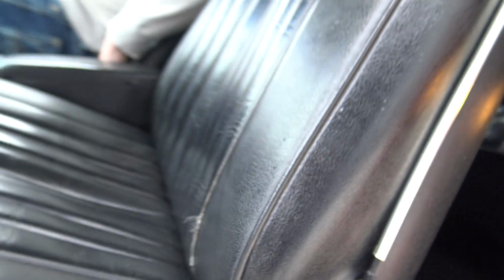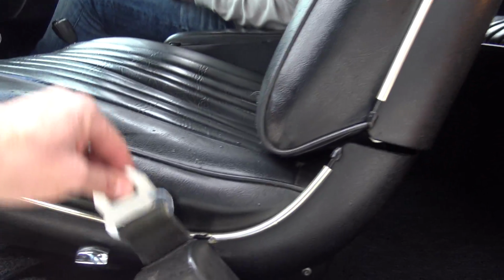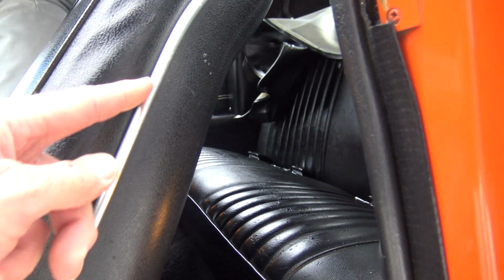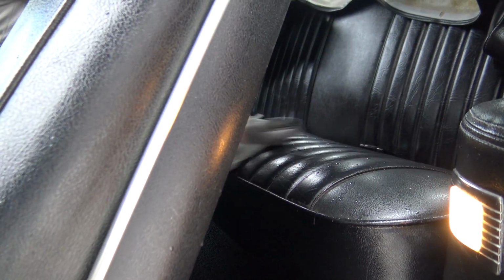The seats, same thing. Our seats are in great shape, the original buckets. So we have just a little bit of wear right there on that cord. Other than that, the bucket seats are great. The retractable seat belts. It's got the original cord still here. The chrome trim, you can see it's just a little bit yellowed.